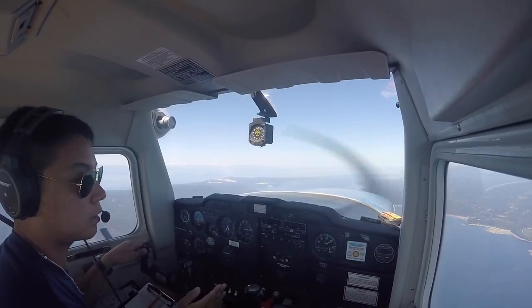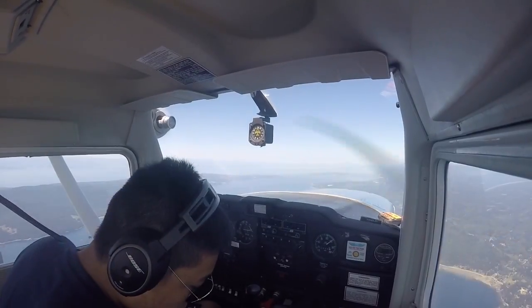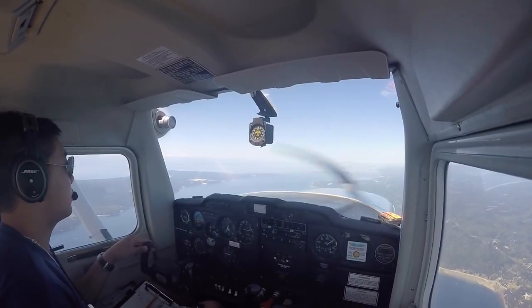I think the wind is coming from this way, kept going to the left, I guess because of the mountains. About an hour and 8 minutes going to Powell River, not too bad.